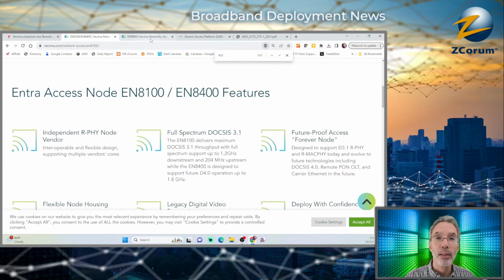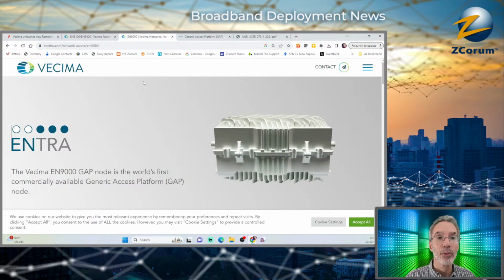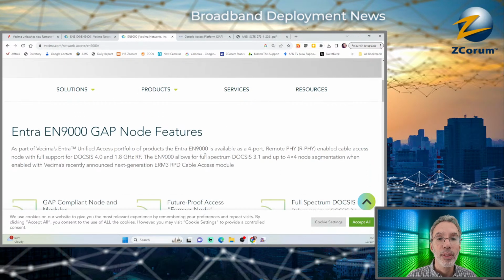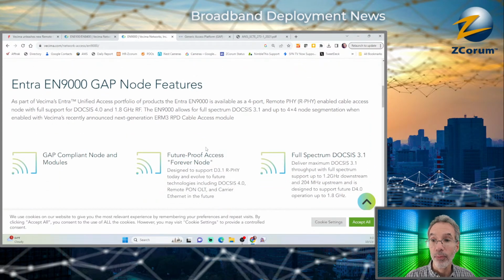But again, what they had already announced was their GAP node. So you see the Vecima E9000 GAP node is the world's first commercially available general access platform GAP node. And again, a GAP node is standardized. So you should be able to use any vendor equipment in there, if they develop a module that would be compatible with what should be a standardized GAP node.